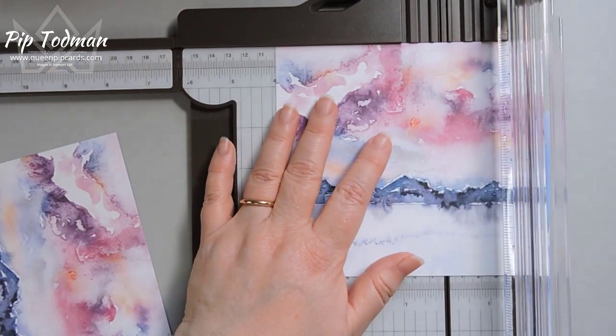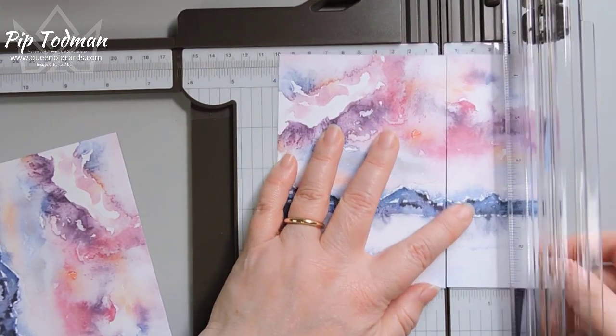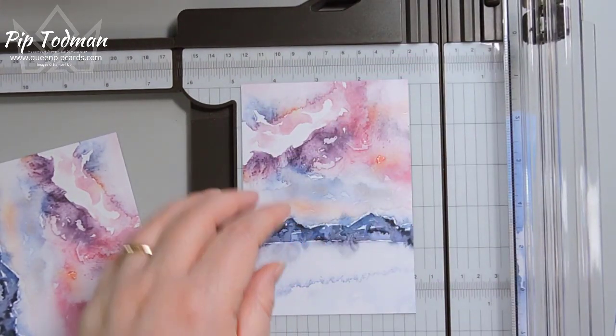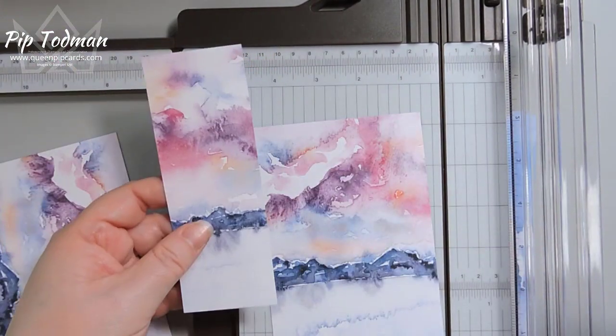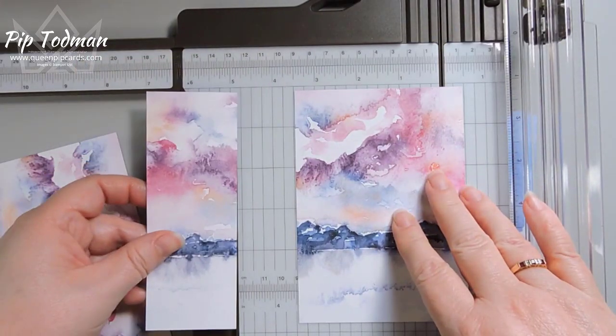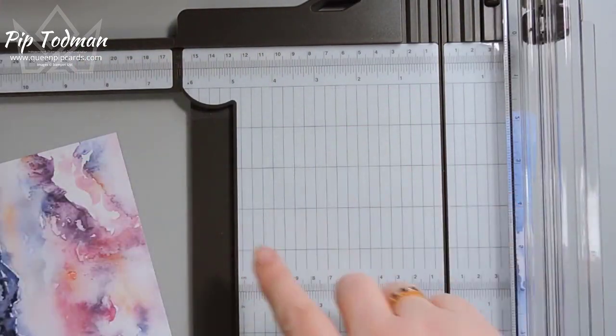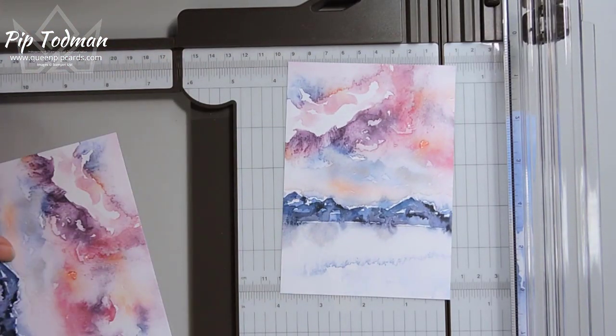Let's do this side. Oh, choices. Okay, now you can keep this piece. So you've got that, because this is the piece that's going to go behind the front piece. So that's your inner, that's your behind the front. Then you need the two inside panels, and you want them to sort of match with this.